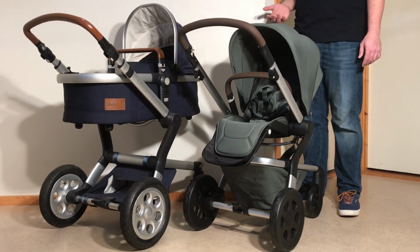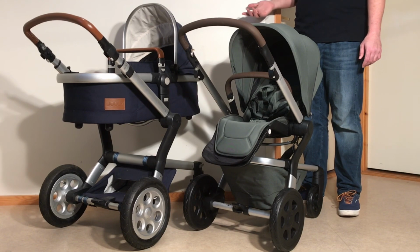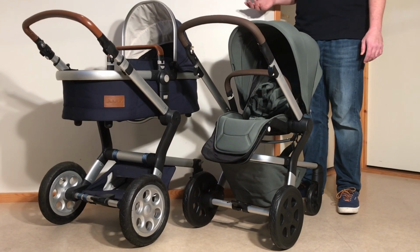My personal preference is actually for bucket seats on reversible models, since they have fewer small mechanisms that can get fiddly or break, and also because it's best to use a bassinet anyway for the first 6 months until a child is comfortable sitting. But there are a lot of people who would probably disagree.